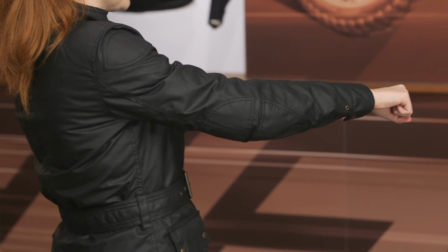Kelly, if you could turn to the side for us. So, in this side view, I just want to give you a view of the kind of cut and riding position of this jacket. It is going to be better for your upright, more standard style riding positions.